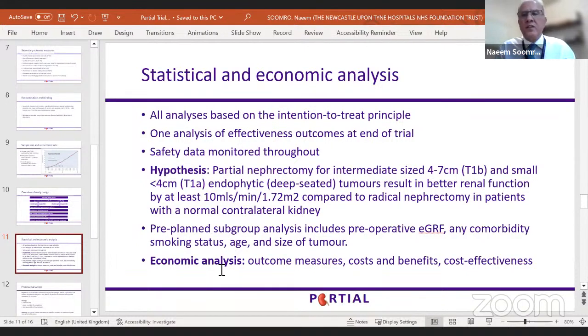So what is the basis of the statistical and economic analysis that we are undertaking? All analysis is based on the intention to treat principle, one analysis of effectiveness outcome at the end of trial, and safety data monitoring throughout. And our hypothesis is that partial nephrectomy for intermediate size tumors at 4 to 7 centimeters, T1b, and small tumors, T1a, which are endophytic, deeply seated, or tumors which are actually at the hilar margin, or otherwise complex, result in better kidney function, a difference of at least 10 mL per minute per 1.72 meter squared compared to radical nephrectomy in patients who have got a normal contralateral kidney. Pre-planned subgroup analysis includes preoperative eGFR, any comorbidity, smoking status, age, size of tumor, and we also look at economic analysis, outcome measures, cost benefit, cost effectiveness.